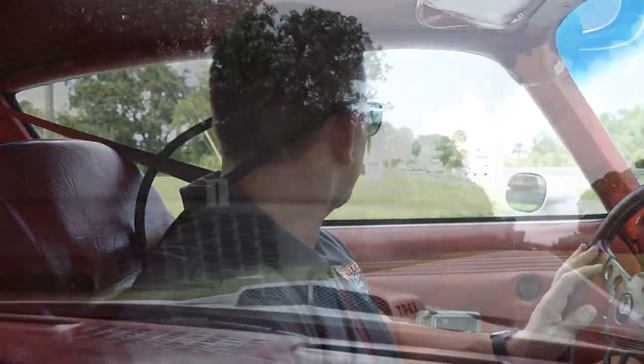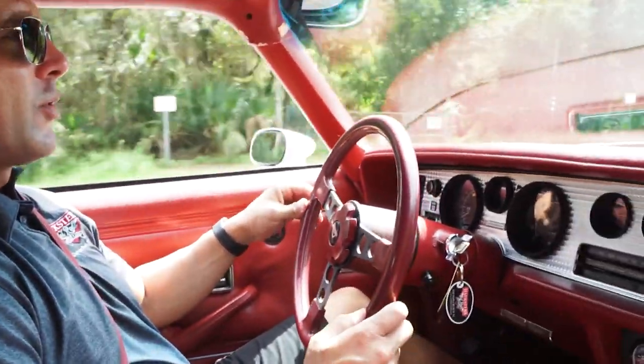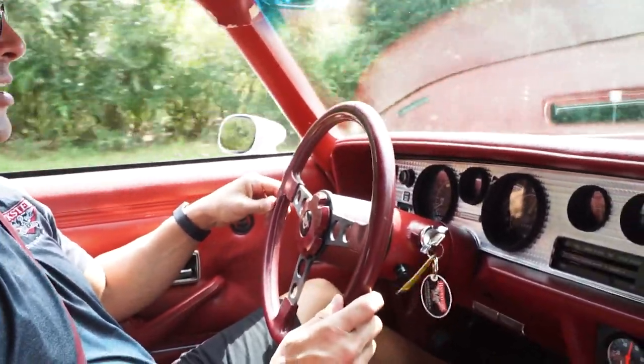This is the best part. Car runs great. It's got plenty of pickup. We'll show you that here in a couple minutes. The response in the steering wheel is fantastic. The brakes work excellent. Acceleration is great.